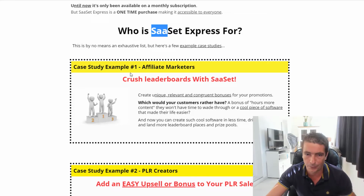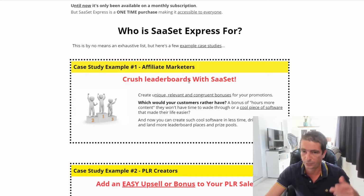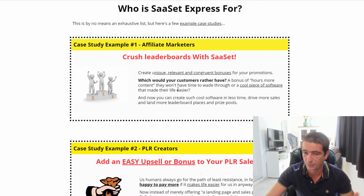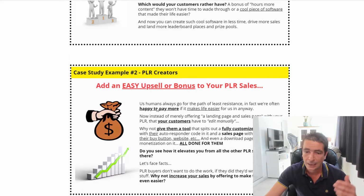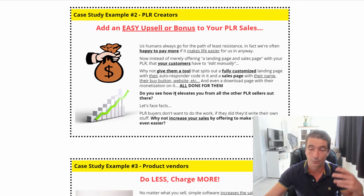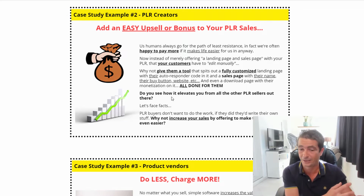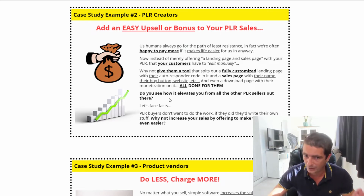But case study example, how do you use this software to crush leaderboards? Well, it is very true that if you create a software when you're trying to promote a product, you're going to win the contest because people are interested in software. An easy upsell or bonus to your PLR sales funnels. So if you're selling PLR, one of the things here is the squeeze page builder and the sales page builder, where you can integrate that and people can easily rebrand the content.